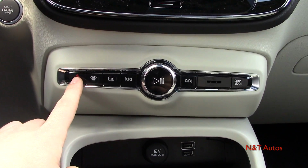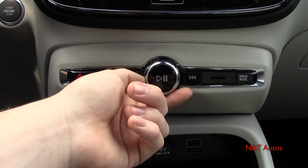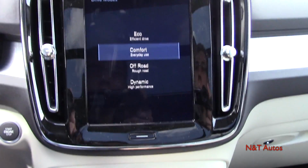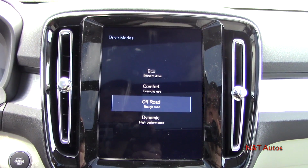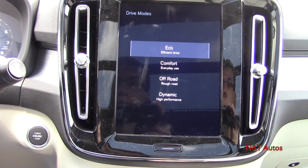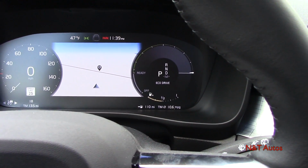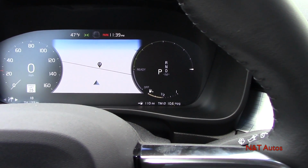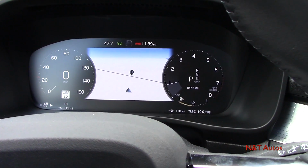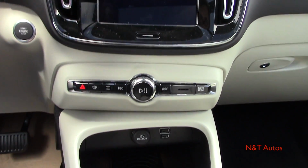With our 4-way hazards, quick access buttons for your defrosters, skip for your radio, and then your volume knob. You can also select between different driving modes. So we have Eco, Comfort, Off-Road, and Dynamic. Eco mode changes up the tachometer to a more eco driving friendly setup there. That's Comfort. We have Off-Road, and then a performance screen. So pretty neat customizability there.